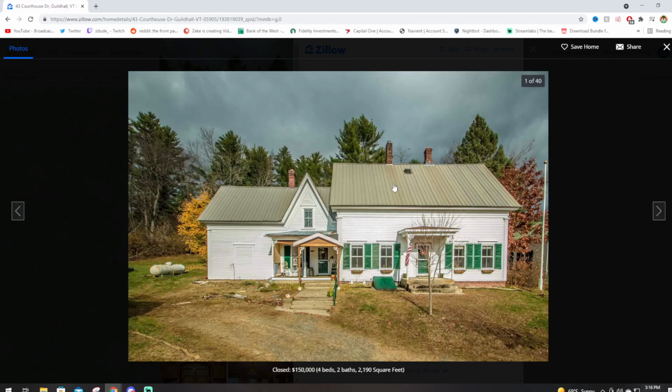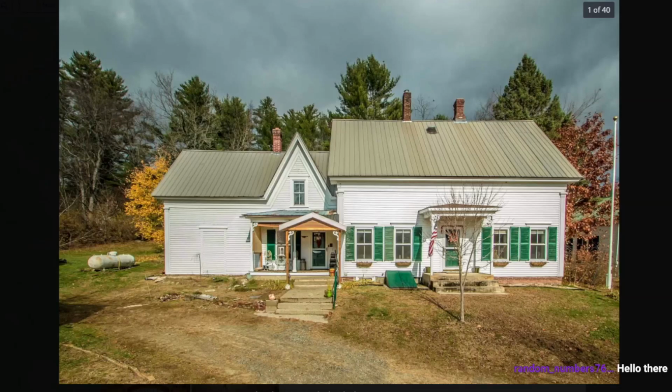Today we're doing something a little different. A four bedroom, two bathroom, 2,190 square foot house that's no longer on the market that sold for $150,000. Notice the propane tank off to the left. That means this house is slightly off grid.